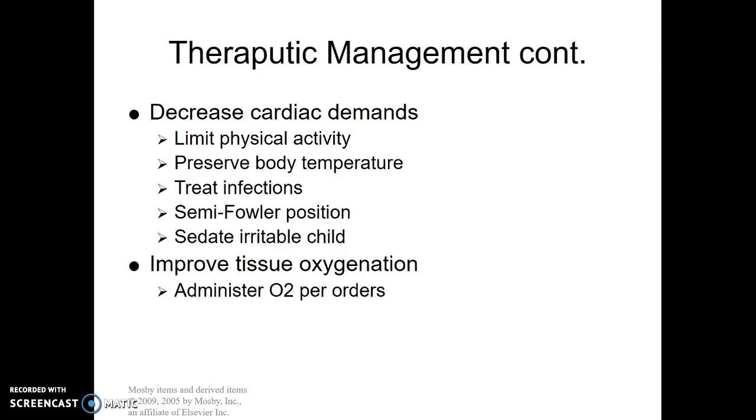We are going to do anything we can to avoid a fever, treating infections early or treating fever more aggressively than we might in other kids, because if you remember, raising your temperature raises your metabolic demands. Their heart can hardly keep up with the metabolic demands as it is. It's not going to be able to keep up if you raise it. Positioning them semi-Fowler's is going to improve circulation and make breathing easier.